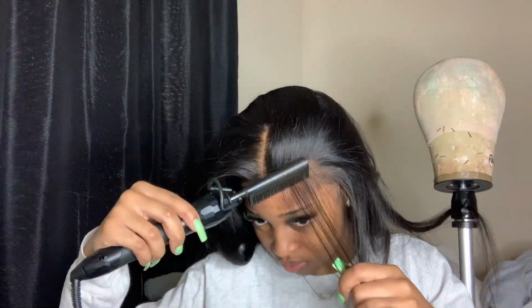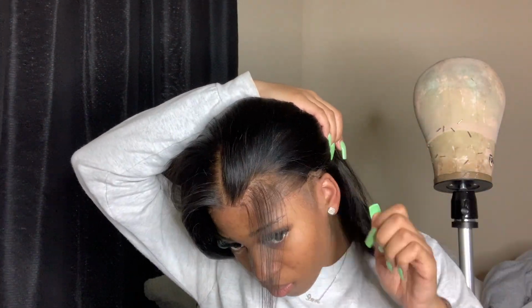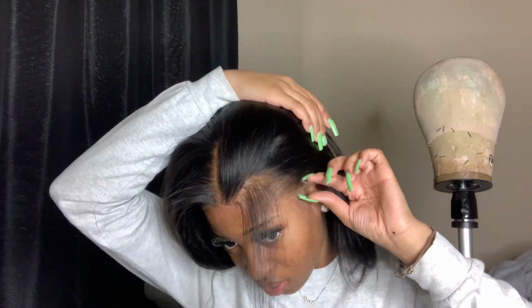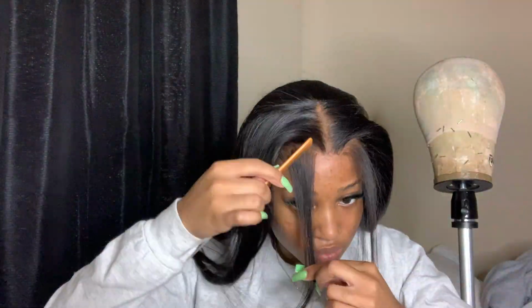Here I'm about to start doing baby hairs. Low-key, even though I cut the ball cap a little bit ahead, you can't really see it. You can in some angles, but right here you can't really see it that much. But the method for doing baby hairs is simple. It's just a matter of section, cut, and swoop.